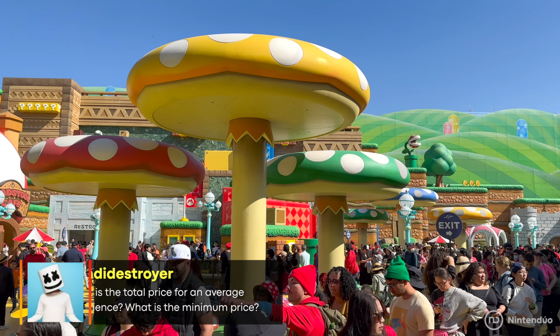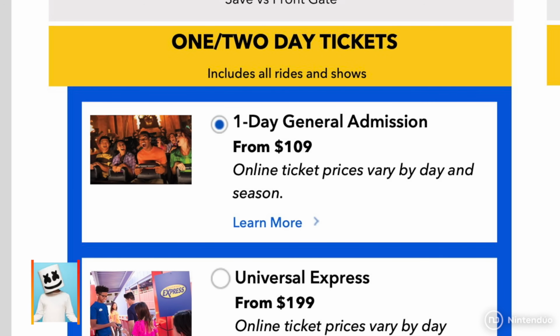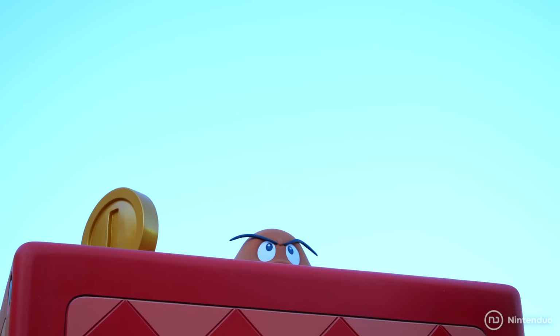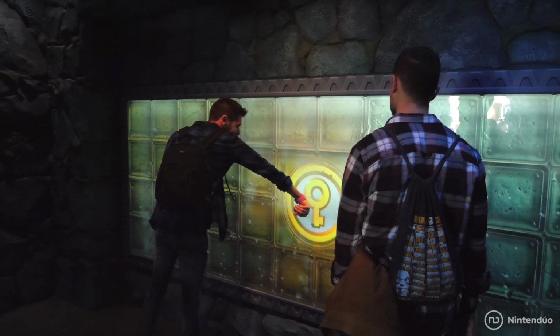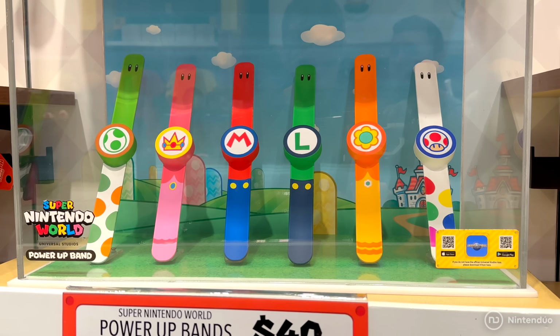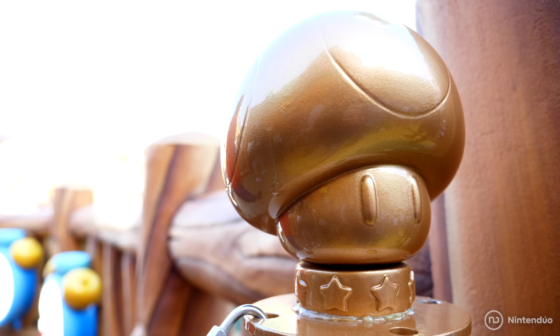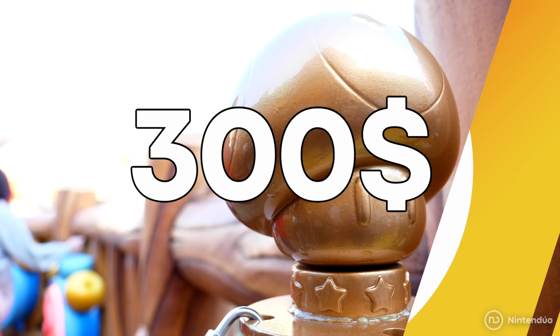Landy Destroyer wants to know the maximum and the minimum price of the experience. So for $109, you can have the basic Super Nintendo World and Universal, although you won't be able to play most of the mini games and attractions. If you add the bracelet, priority pass, early access, and a basic meal at the restaurant, each person would have to pay more than $300.